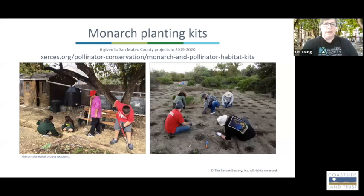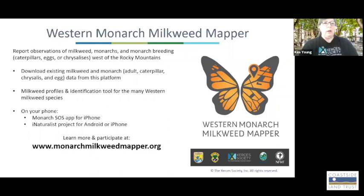Again, the Western Monarch Milkweed Mapper that I talked about before. This is a little bit of explaining what happens on this website, and also off to the right are many partners.